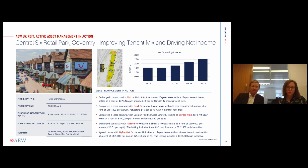And just to finish, you'll see on the chart on the top right-hand side that we've managed to move the income by over £1 million since we bought the property. And that's net operating income. And why net operating income is important here is because we did have vacant units, but now that those units are let, not only are we receiving rent, but we will also be covering the non-recoverable void costs, which we would have been bearing as a landlord, being empty rates and service charge costs on vacant units. So we really have seen a boost in this asset's income profile over the course of the asset management that we've been doing since we bought it back at the end of 2021.